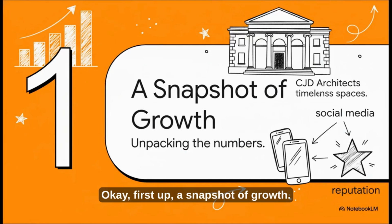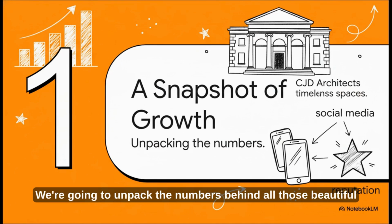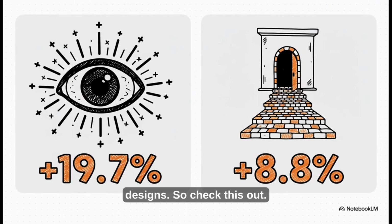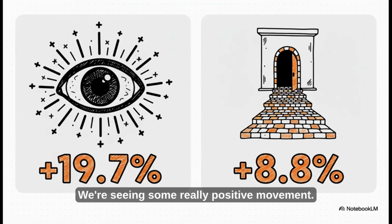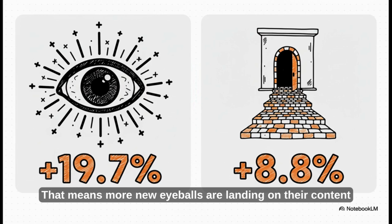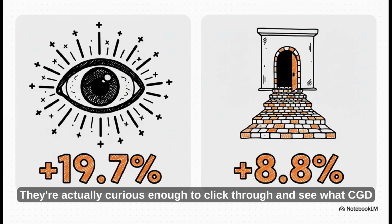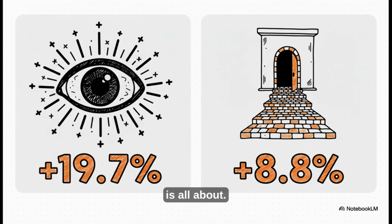Okay, first up, a snapshot of growth. We're going to unpack the numbers behind all those beautiful designs. So check this out. We're seeing some really positive movement. On the left, their reach is up almost 20%. That means more new eyeballs are landing on their content than ever before. And on the right, profile visits are up too. So people aren't just scrolling past, they're actually curious enough to click through and see what CJD is all about.